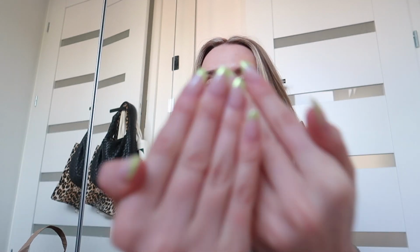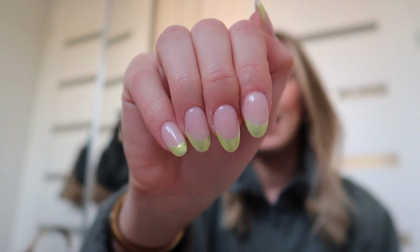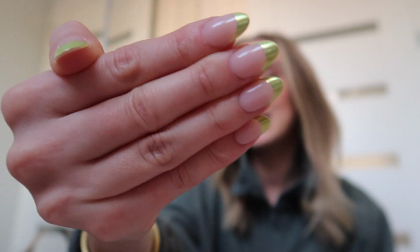It's much later now, but I'm back from getting my nails done and I'm literally obsessed with them. They look so cute. But there you go, I just went for a green French tip chrome and I'm literally obsessed with them. They look so colourful and yeah, I just love how they look. But yeah, I also popped into town to get some last minute bits. So I went to Boots and H&M.